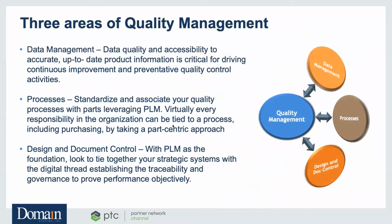Now, there are three main areas of quality management. Data management, all this information that comes in that we've been talking about. Processes, basically how things are to be done, and standardizing those and making sure that it is a part-centric approach. And lastly, design and document control. With PLM Foundation, look to tie these together so that you can maintain a strategic advantage, maintaining a digital thread, providing traceability and governance that will govern the process.